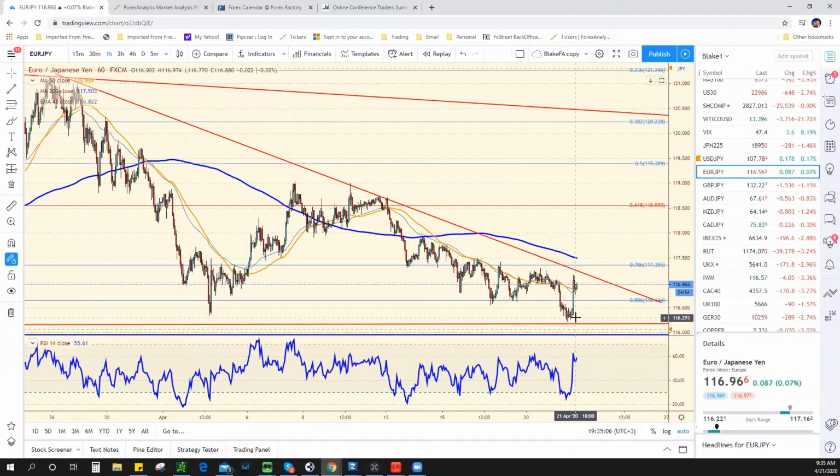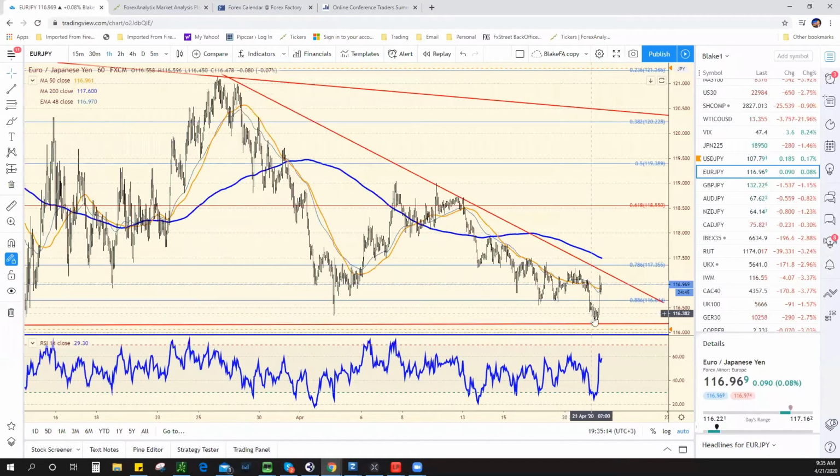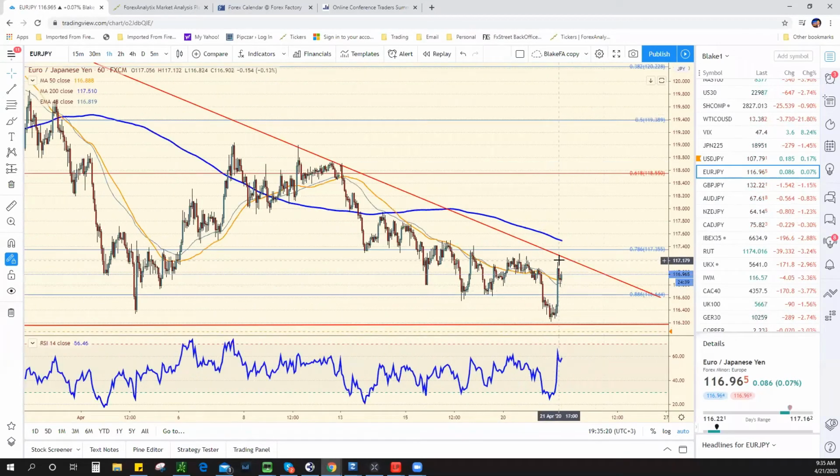I was playing it on the long side down here. I didn't capture this whole move because I didn't expect it to be like that. It rallied off as support if you were listening to the Face webinar. Now we stopped at what I consider a pretty key downtrend line. I actually had an order at 117.05.